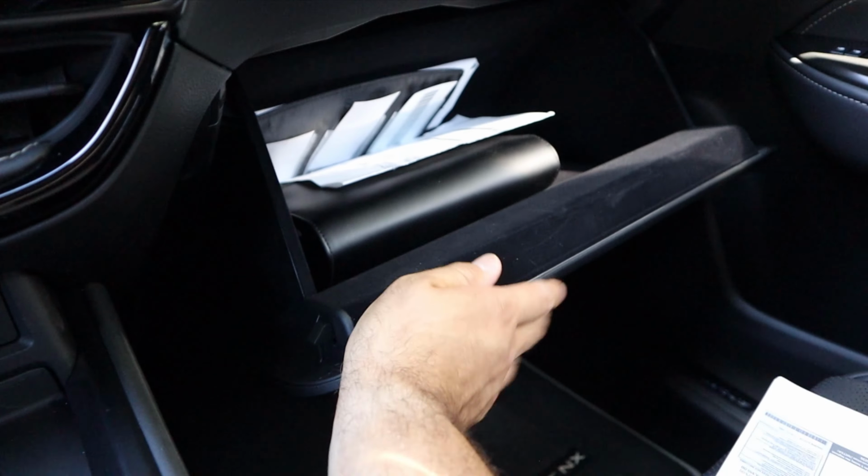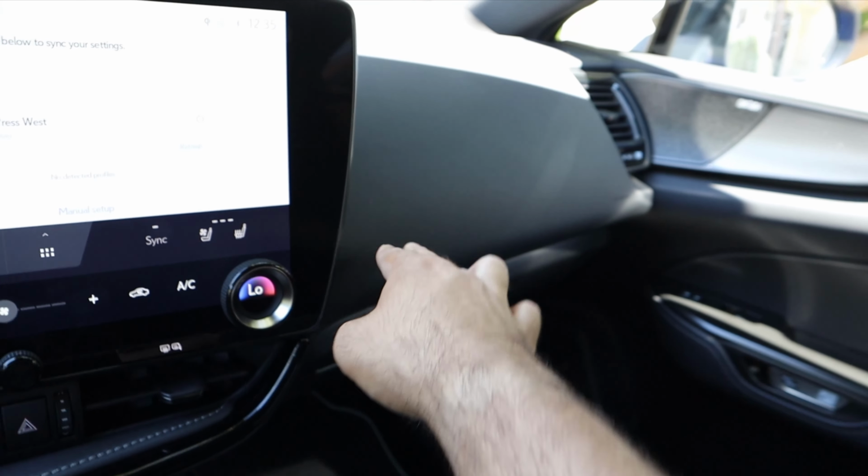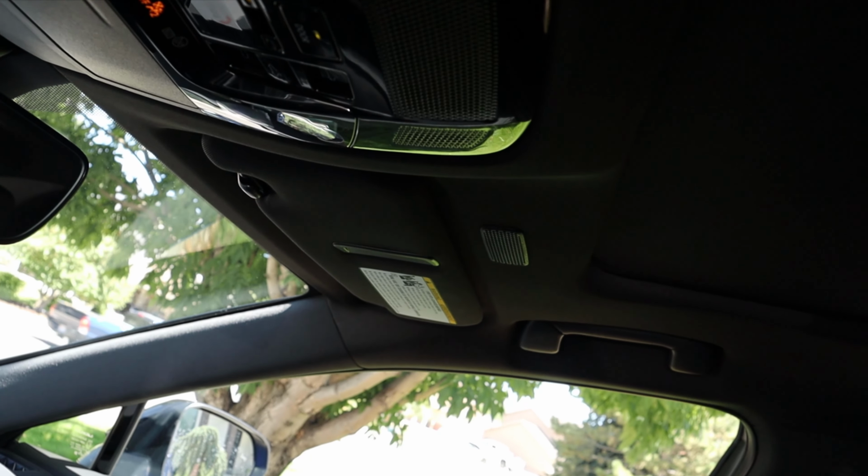Again, I love the leather padding on top of it. And then same with the glove box, lined with felt. That definitely brings things up. And then the dash is all padded. And then finally, up top we do have a panoramic sunroof. Got the controls for the sunroof, and then here's the mirror, and there you go.